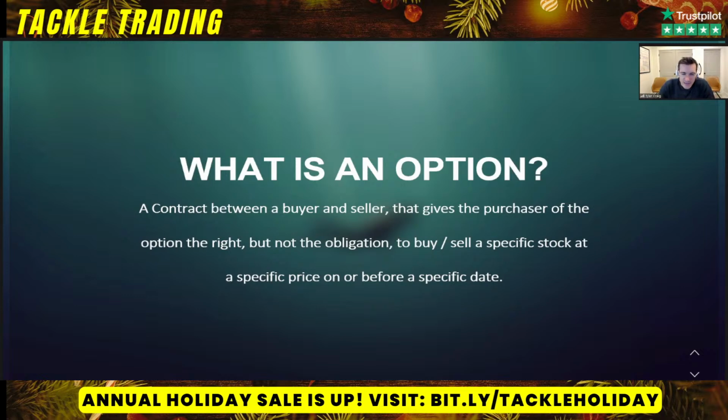An option is a contract between a buyer and a seller. So there are two parties to every transaction, just like in real life. People buy things, people sell things. There's a contract between a buyer and a seller. If you buy the contract, we say you're the purchaser of the contract, for obvious reasons. When you buy an option contract, you get rights. You have the right to do things.